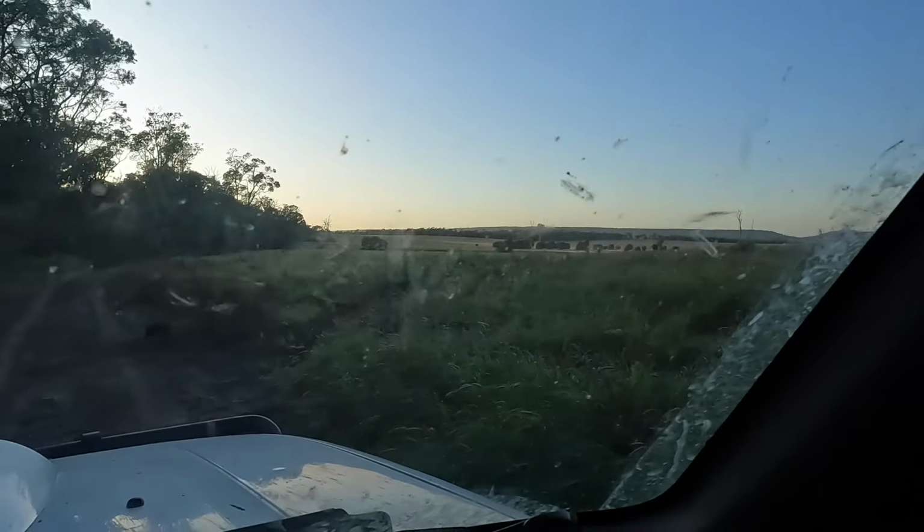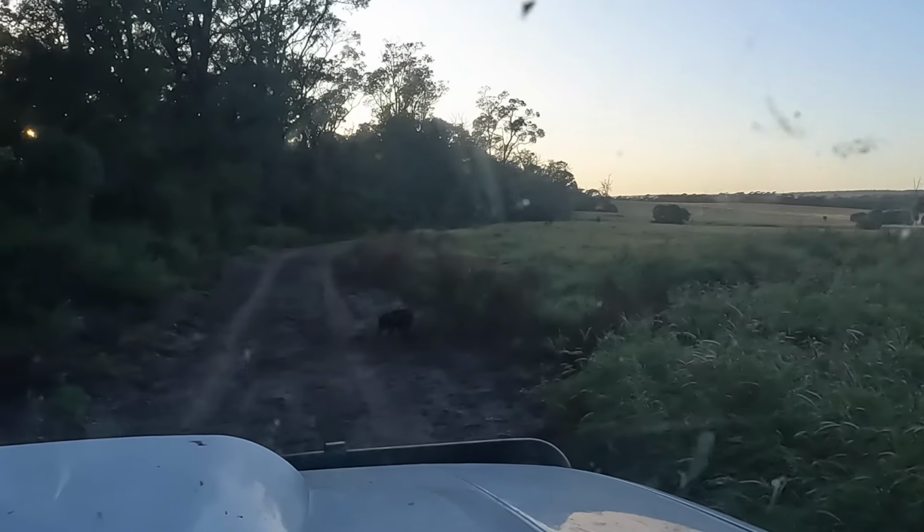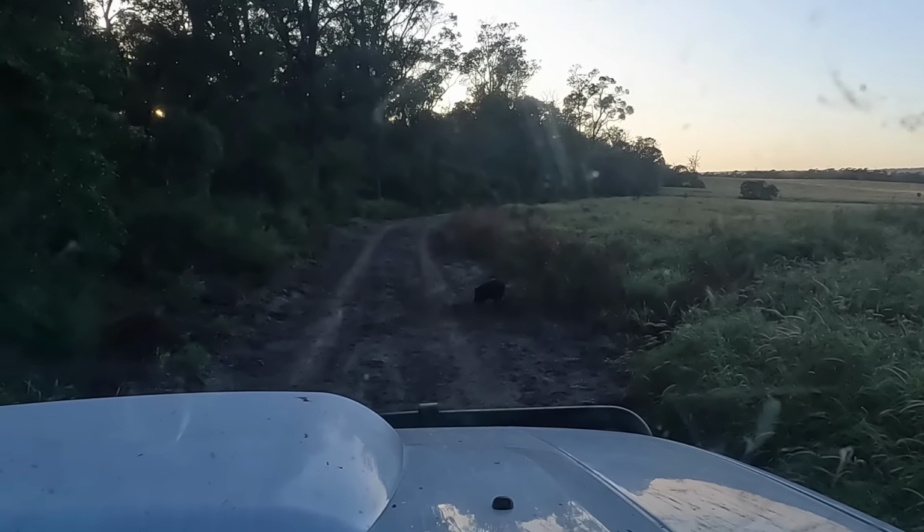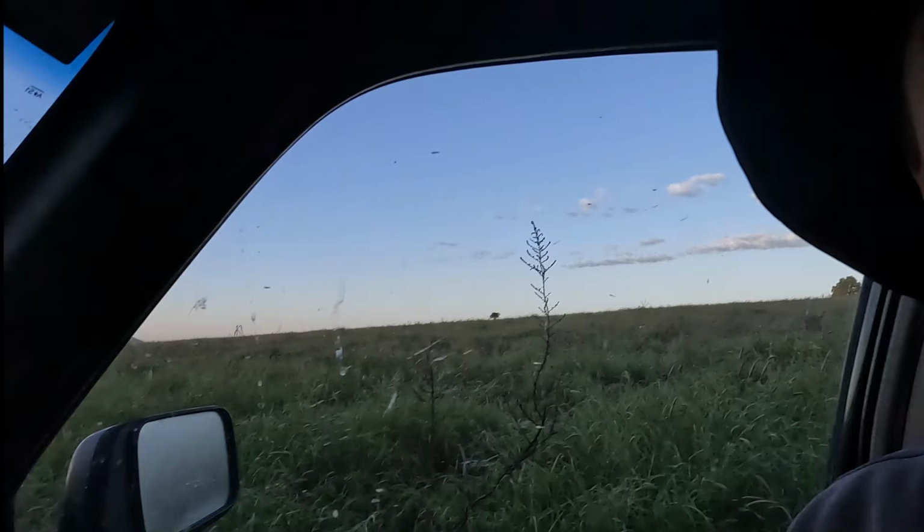So, what's going on here? Huh, I've got a baby pig in the trap. Oh, look at that. So you can see him there, good. Well, that's good. Never caught a pig in a trap before. Just as well it wasn't a big one. They'd probably pull themselves out.